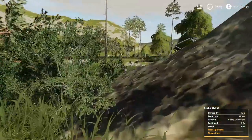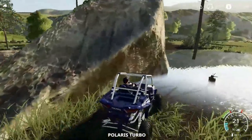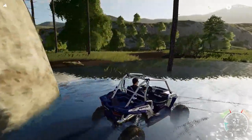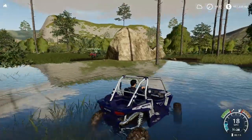I wonder if there's a steeper rock. I'd like to climb a steeper rock. Okay, I'm going to try that. Oh, shoot. Yeah, you go slow like that, you'll have it. Back her up. Let's turn around, get the front tires locked in, and go.